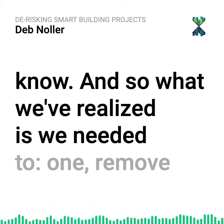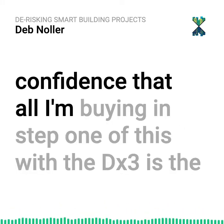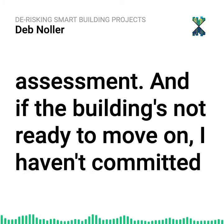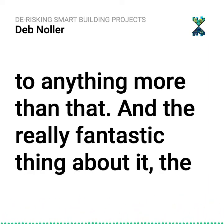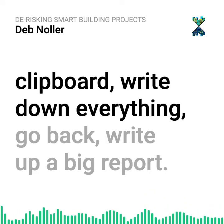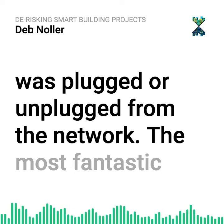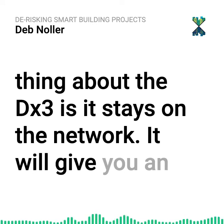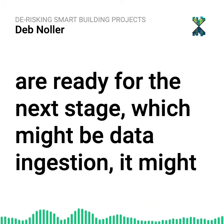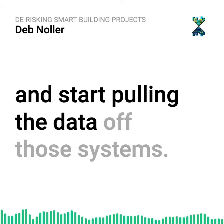Or, and so what we've realized is we needed to, one, remove the uncertainty, and two, remove that conflict and give people the confidence that all I'm buying in step one of this with the DX Cubed is the assessment. And if the building's not ready to move on, I haven't committed to anything more than that. And the really fantastic thing about it, the DX Cubed, as opposed to a manual site audit, which is how people are doing that today, hire somebody, come out with their clipboard, write down everything, go back, write up a big report. That report's out of date the very next day because who knows what was plugged or unplugged from the network. The most fantastic thing about the DX Cubed is it stays on the network. It will give you an updated report whenever you want to run that. And when you are ready for the next stage, which might be data ingestion, it might be fault detection, it could be energy management, whatever, that same appliance will do that interconnectivity and start pulling the data off those systems.